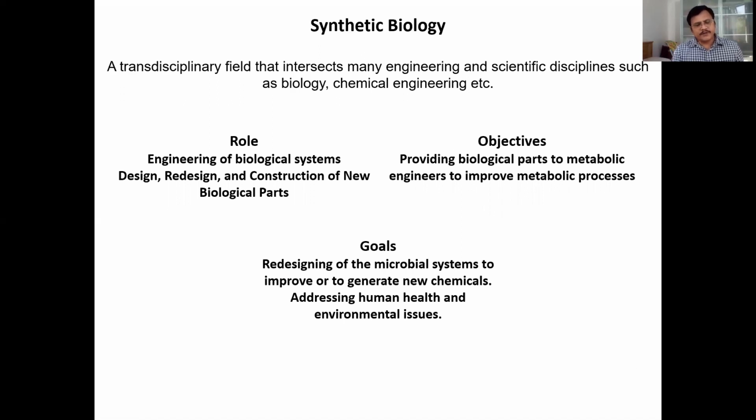The objective of synthetic biology is to provide these biological parts to the metabolic engineers to improve the metabolic process. And why do we want to improve the metabolic process? The goal of synthetic biology is to generate new chemicals or improve chemical production.